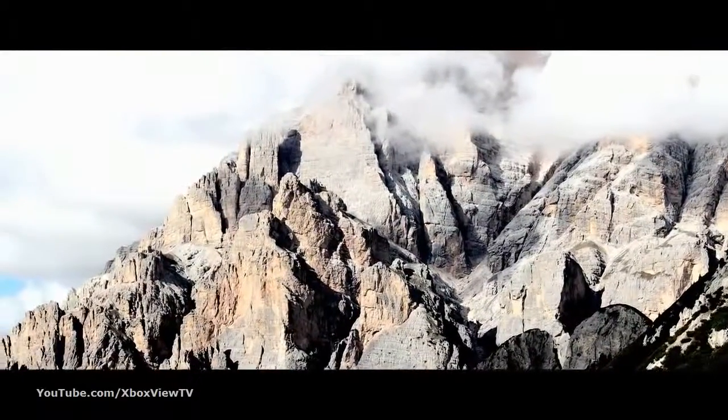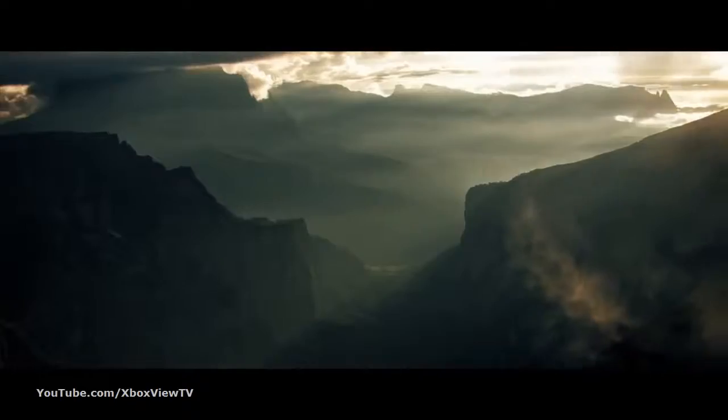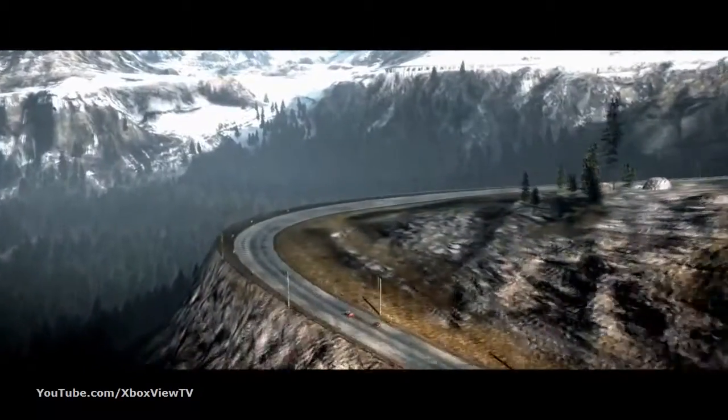We shot in the Dolomites, the Alps in northern Italy. Not only was this good proximity to Pagani and Lamborghini headquarters, but it provided an absolutely stunning backdrop for these supercars and actually resembles parts of our fictional Seacrest County in Need for Speed Hot Pursuit.